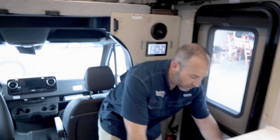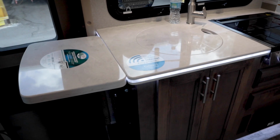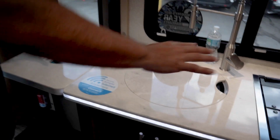Oh, actually, this here. Check that out. Another table if you want to extend your cooking.